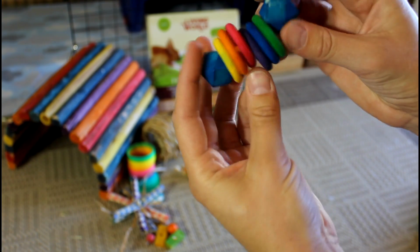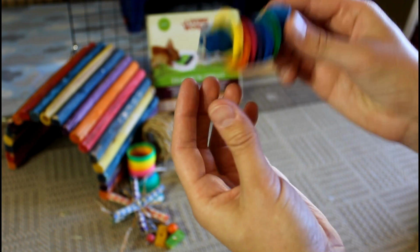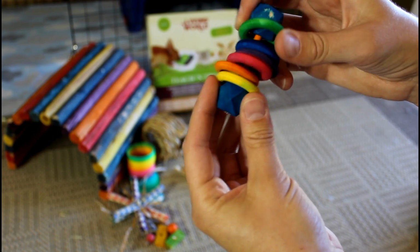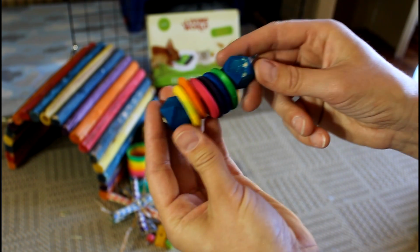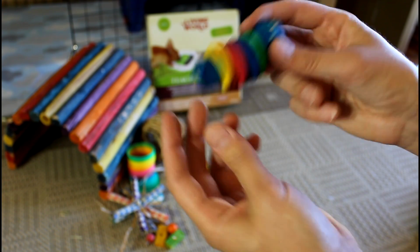They've had a little bit of a chew on this one. They also enjoy throwing this one around, so the hoops are a really good size for them to get their teeth on to pick it up, as is the angled bead as opposed to the rounded beads, so they really like that one.